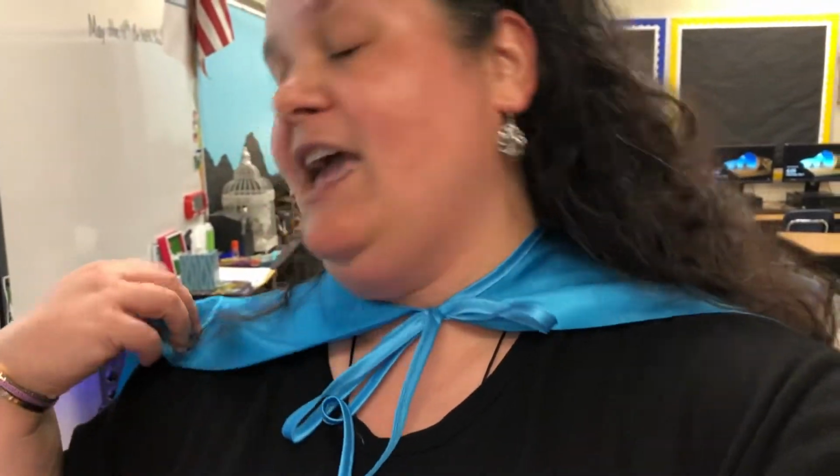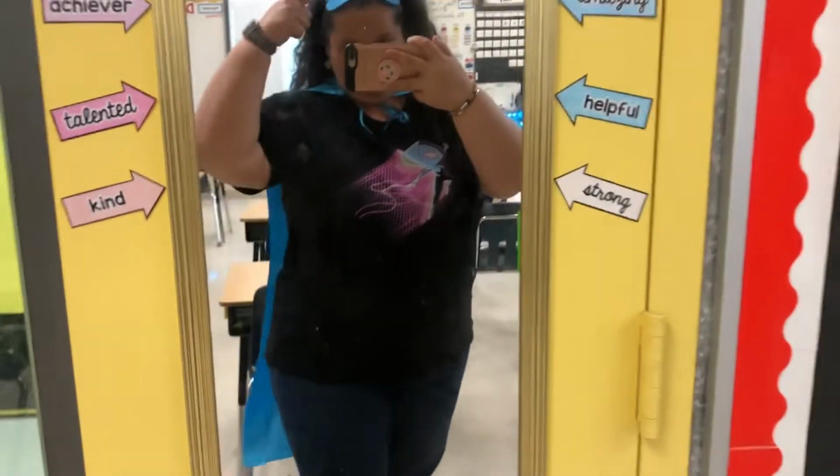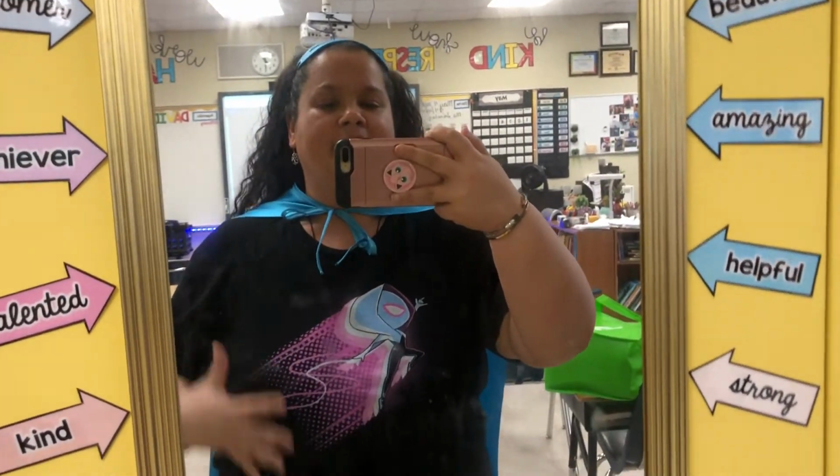I do want to show you how I am dressed today. Today, teachers were asked to dress like superheroes, so I just put on one of my favorite superhero t-shirts, and I wore the cape, which you may see right here. I'll show you in a minute in the mirror. I wore my cape and the mask on the top of my head because it's a little rough on my face. So here is my outfit right here, my cape, my mask, and Spider-Gwen on my shirt.